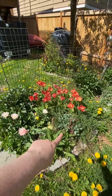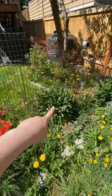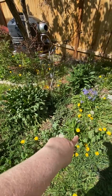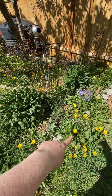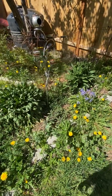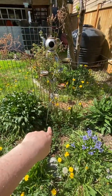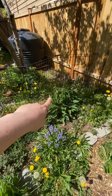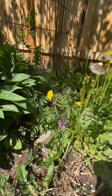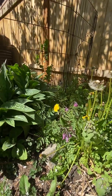This is foxglove, sedum, a lot of yarrow, more daisies, some volunteer peas. This here is evening primrose. This is purple sage. We also have St. John's wort here, and comfrey here, and some beautiful bleeding hearts that have just bloomed, and mint here.